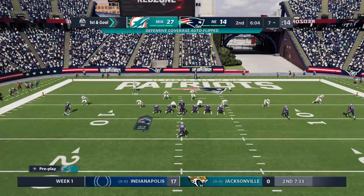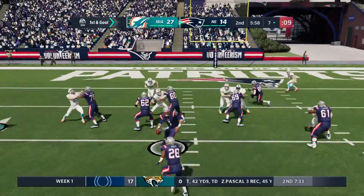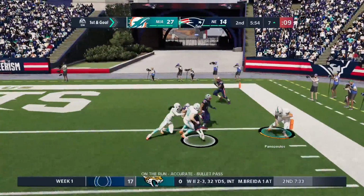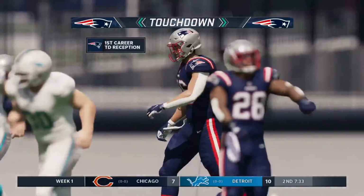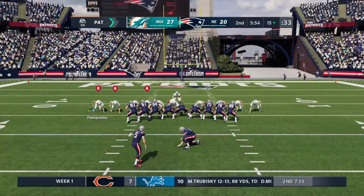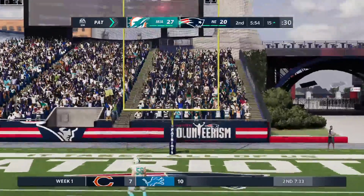The Patriot passing game is rolling. They've got another first down. Off play action. Newton. His pass caught at the 4. And he's in. Touchdown, Patriots. Devin Asiasi with his first career touchdown in his first career game. And the Patriots have cut it back within a score.